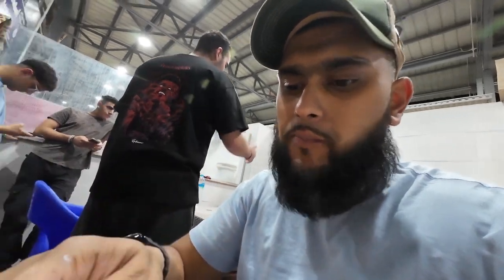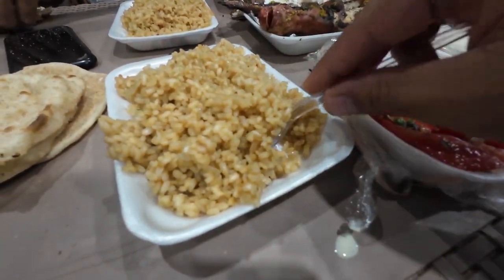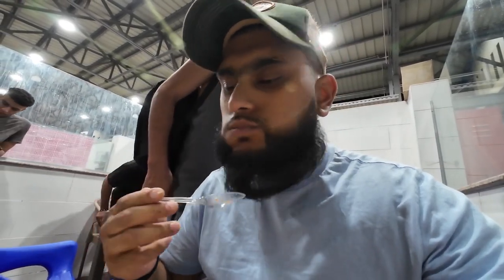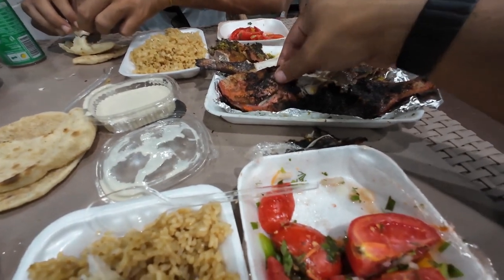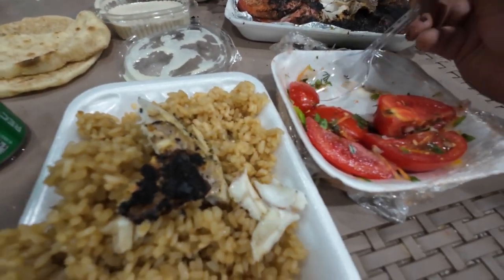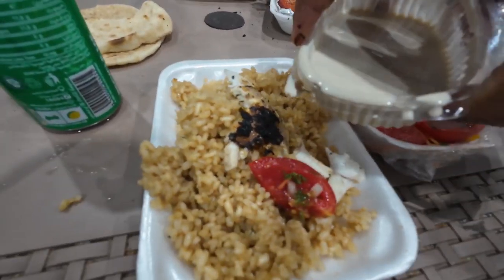Mmm. Wow. Put some rice as well. Mmm. This rice. Nice. Delicious. And then let's grab a tomato salad. So just let's mix it and match it a little bit. There's a lot of bones as well. Grab a little piece of this salad. Pour some tahini on top.